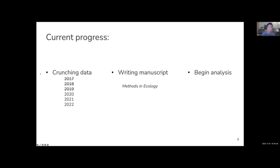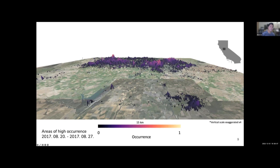And finally, I'm beginning to analyze the interactions between bats and different environmental variables and factors. Now, this image helps me identify areas of high bat activity over the course of a week in August 2017. We first notice that there are many peaks that include bat roosts, such as the Yolo colony, the railroad colony, and Cosumnes colony. We start to notice smaller peaks that include areas where I believe foraging is occurring in the foothills here, around the delta, and in the rice fields to the north.